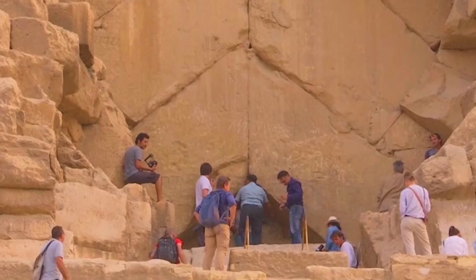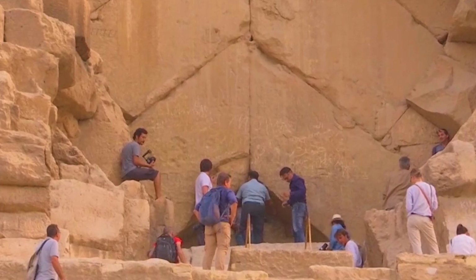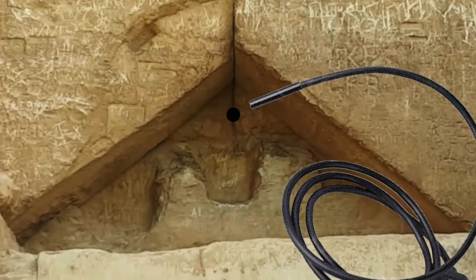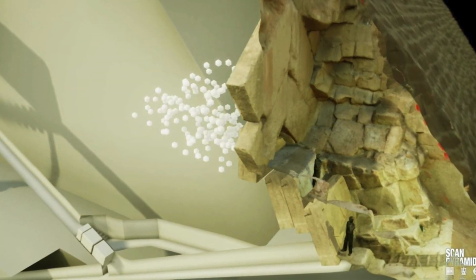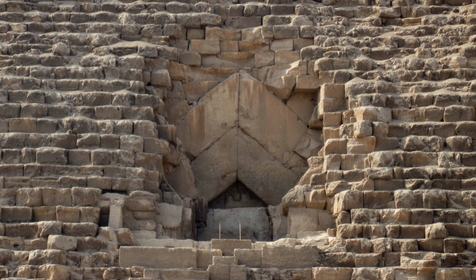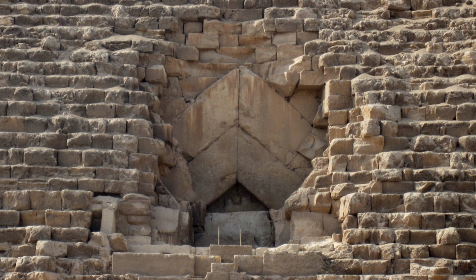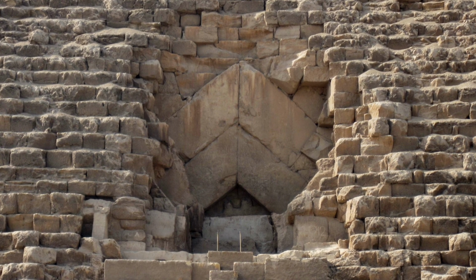So, what did the scientists do next? Well, the next job was to insert an endoscope into the void, something I called for a few years ago on the Ancient Architects channel. It's an easy way to see inside, with no or minimal damage. Amazingly, it's taken place without even having to drill a hole, because there is an open joint between stones, and you can even get your hand inside.